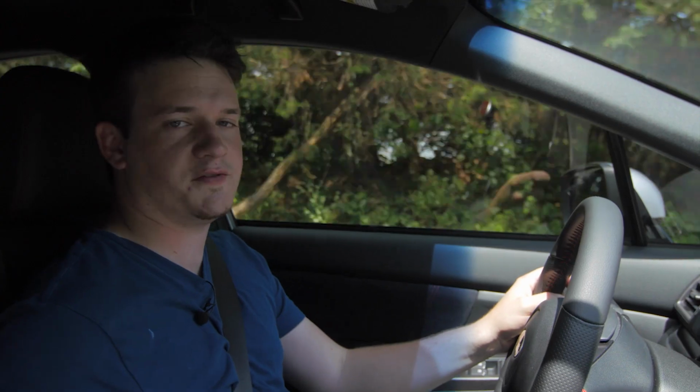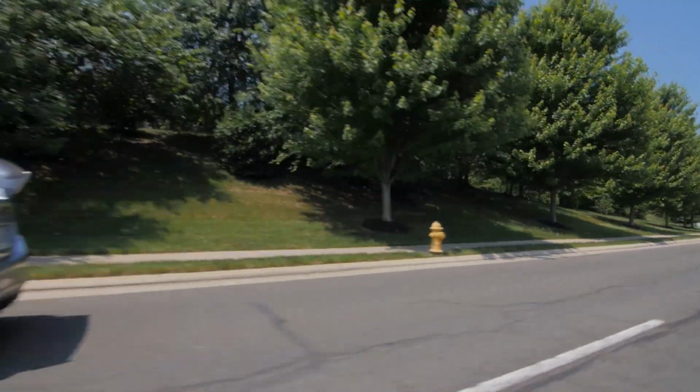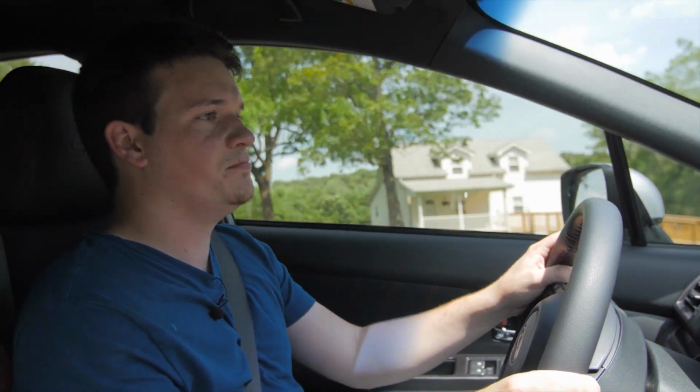So Chuck is still on the factory suspension with this car, and I'm not complaining at all because it feels like it's been modified. I mean, the suspension feels as tight as my car. I'm on coilovers. It's really stiff, so when I'm going over some bumps and stuff, I kind of get a little bit of a jarring effect, but I wouldn't have it any other way. I mean, if you buy an STI, that's what you want. You don't want a soft ride quality.